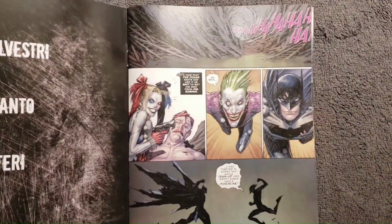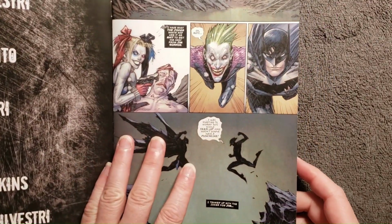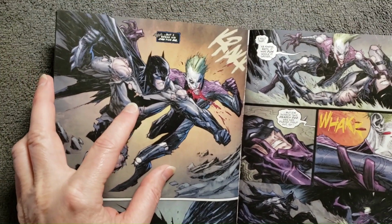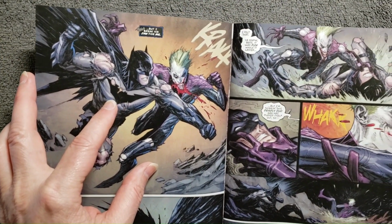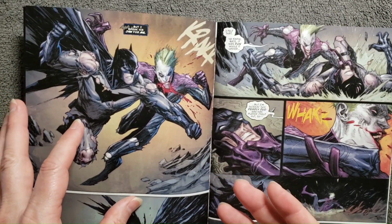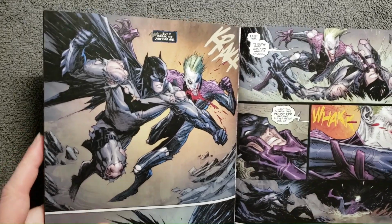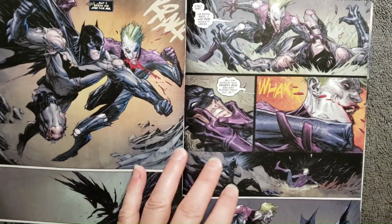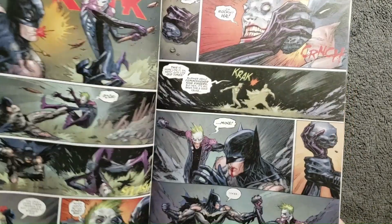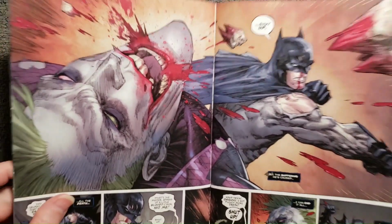So we pick up from last issue with the Joker and Batman attacking one another. Now, Batman has a key that the Joker wants badly. We don't know what the key is for, but the Joker really wants it, and Batman is also determined to keep it away from him. And their fight goes pretty much as you would expect. I mean, how many times has Batman beaten the crap out of the Joker? And this is no exception.